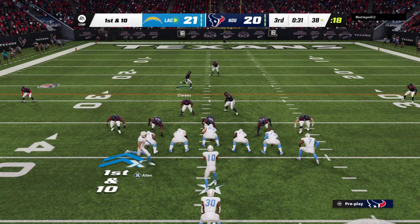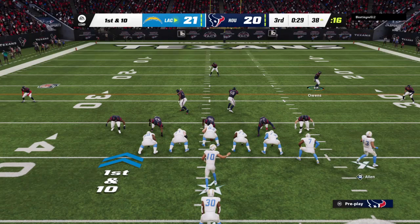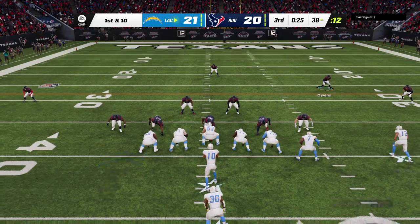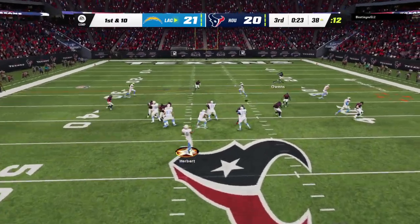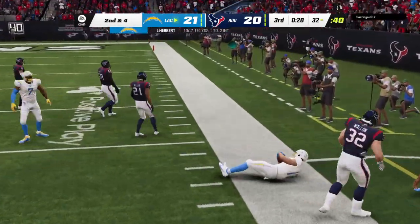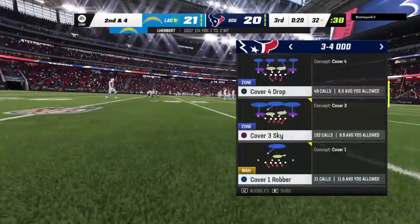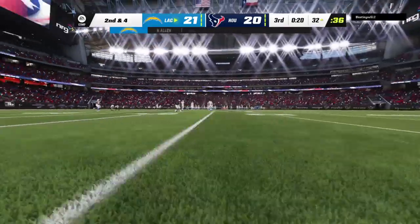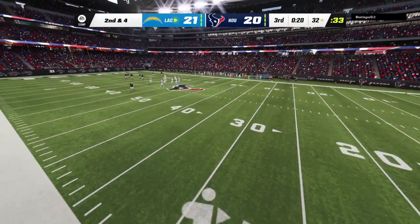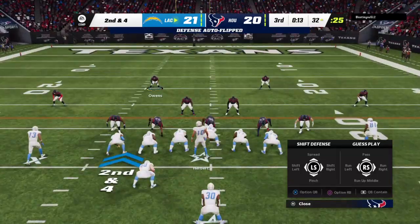Slot man moves right. On 1st down, Justin Herbert. And he'll find his man on the out route. That's Allen. And he gets it down a yard or two shy of the 30 before he's out of bounds. So the completion good for 6 yards. And it'll be 2nd down.